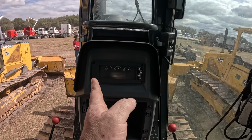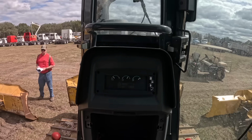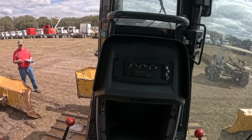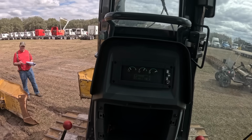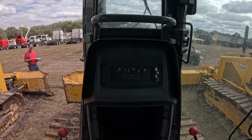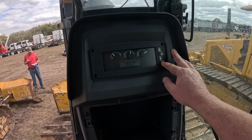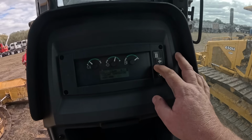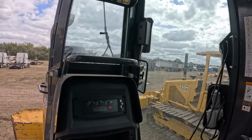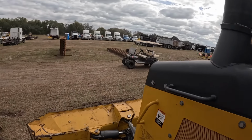From reverse to forward, it's got a little hiccup. It's going that way a little bit. Turning that way. NASCAR dozer. Not tracking straight. It's cranking to the left a little bit.